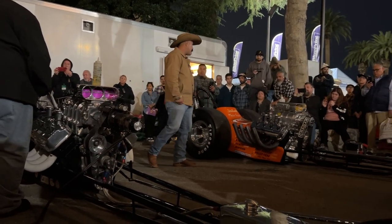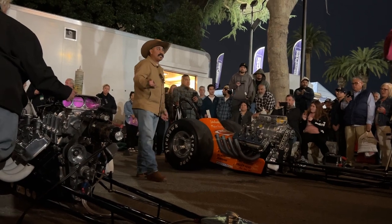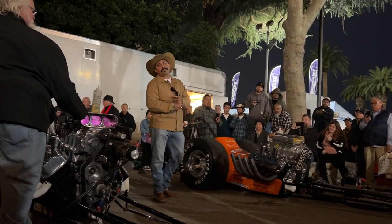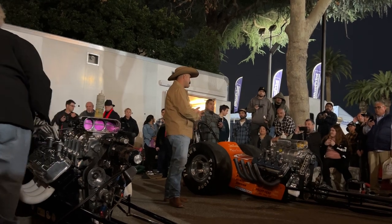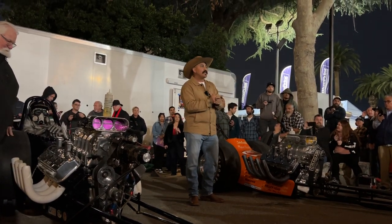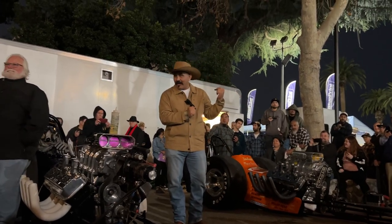What I'm going to do on this car here, if you guys see I don't have a driver, is auction off the seat. So you get to sit in it. There's going to be tons of pictures, videos flying around. So I'm going to start the bid at $80. Do I hear $100? Anybody at $100? $100. Do I hear $140? Anybody $140? To sit in the car while it's fired up. While it's fired up.